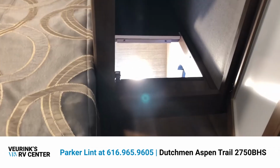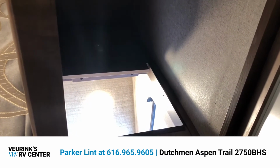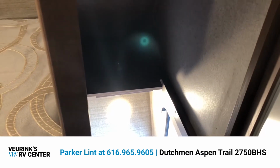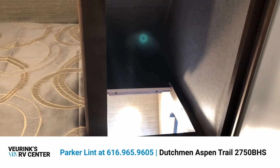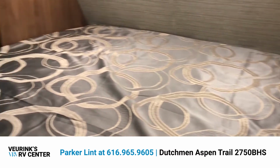Producer Molly can scan over there. You're going to have a little cutout there that you see. There's actually a wooden piece that goes over top of that. That goes down to your pass-through storage. What I have a lot of customers use that for is actually a laundry chute. They'll put a basket down there, throw your dirty clothes down, out of sight, out of mind. Very nice and convenient for you too.